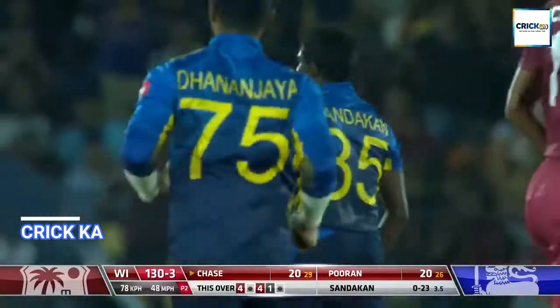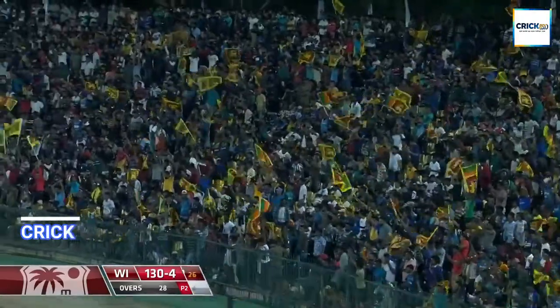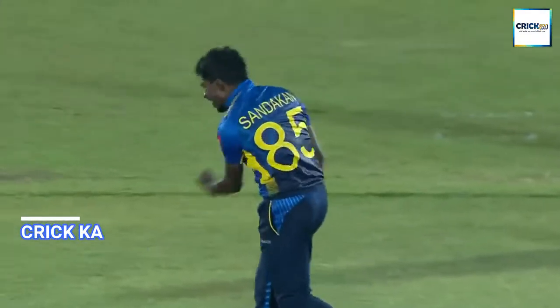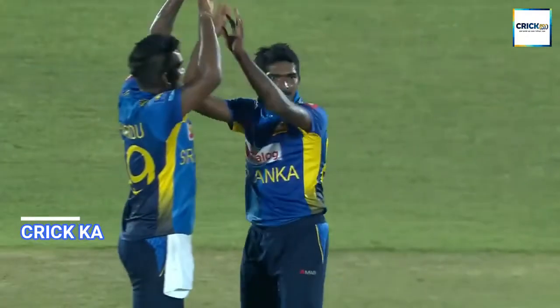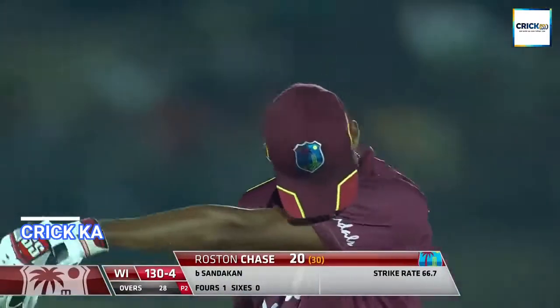Gone. In the end, the pressure told. It was a terrific delivery, one that cut back sharply. And the wrist spin has been very effective for quite a few overs now. And finally they get their reward. It was the Chinaman spinning back into Roston Chase, a huge gap between bat and pad, knocking back the pegs. And isn't he happy? Magnificent bowling here from the young wrist spinner. Roston Chase departs for 20. West Indies now slump further, 130 for 4.